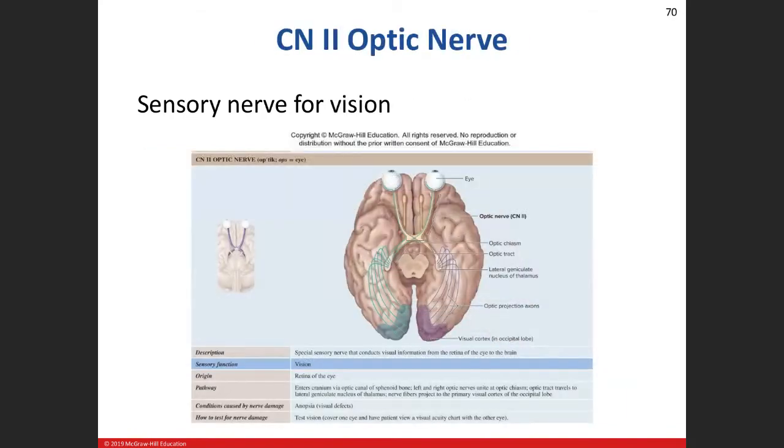The next cranial nerve is the optic nerve. Now remember that one because you have 2 eyes. 2 eyes, cranial nerve number 2. Again, this is another sensory-only nerve, and its job is for vision. On the posterior portion of each of your eyeballs, you'll have a nerve coming all the way back. That's going to be cranial nerve 2. Then they connect here. That's the optic chiasm, and from the optic chiasm, you have your optic tract.